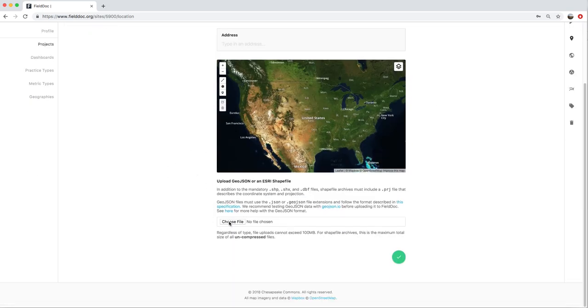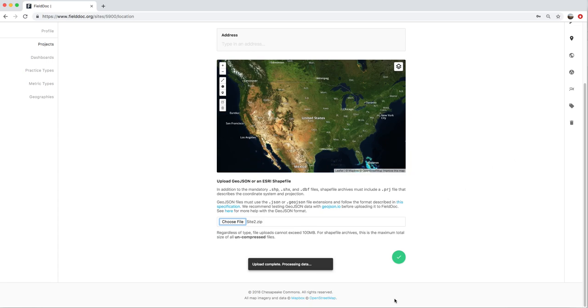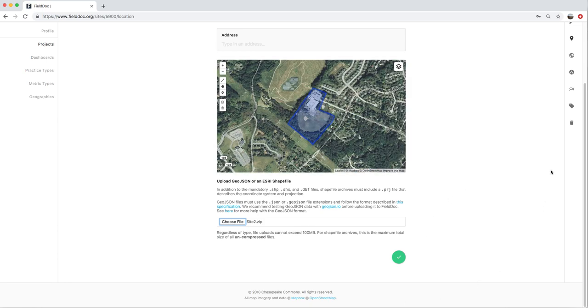We're going to scroll down. One question we often get about these new parcel boundaries is, what if I don't have a parcel shapefile? And right now, what we can suggest that you do is draw it manually using these handy tools that we've provided. And once we get down to the practice level, I'll show you that in action.